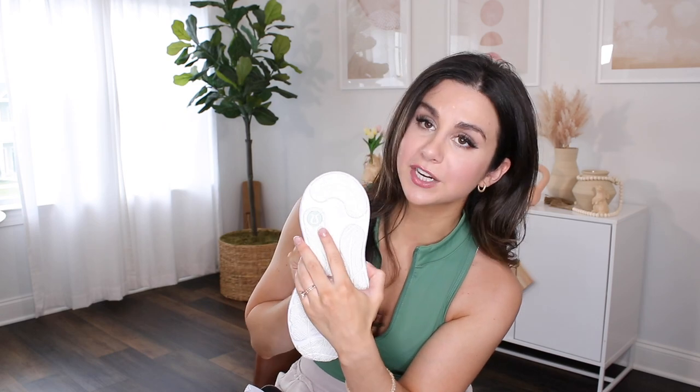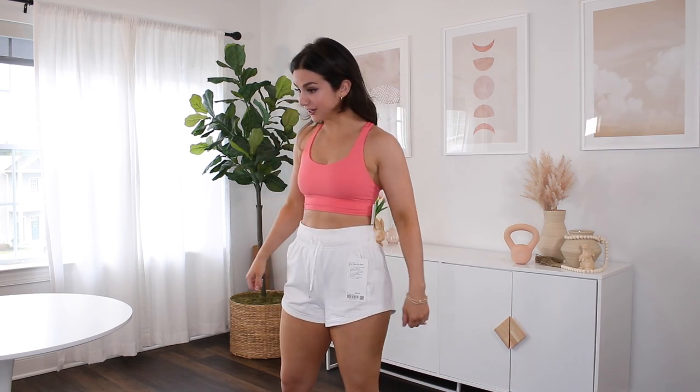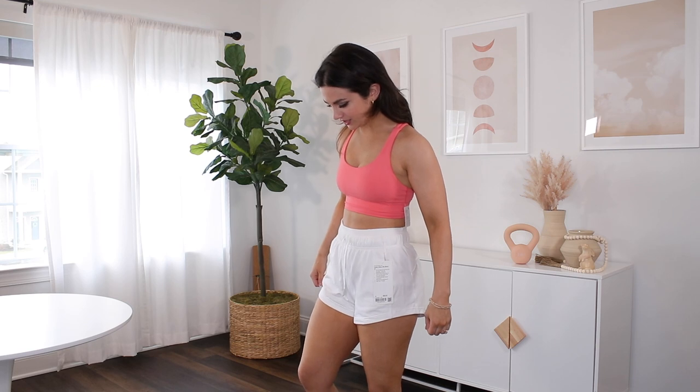Feels like a little bit of felt back there. And then the insole here is teal, my favorite color. You also have the matching teal Lululemon logo right on the back sole here. These are insane. Wow. For their first go around, this is better than half the Adidas I wear.